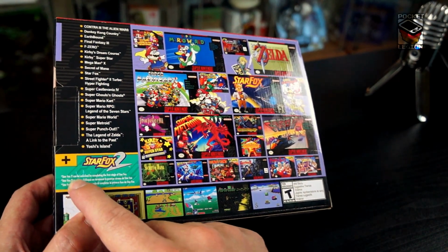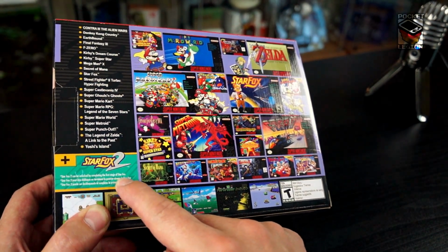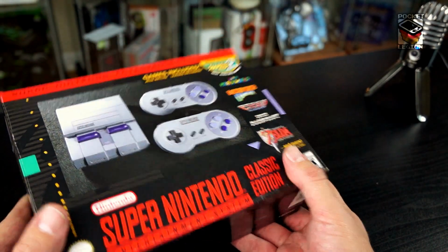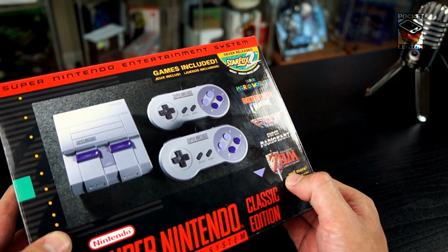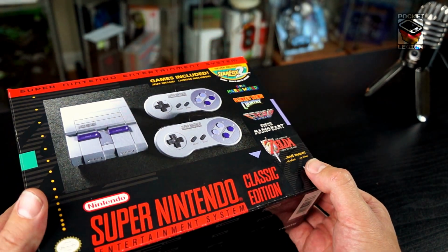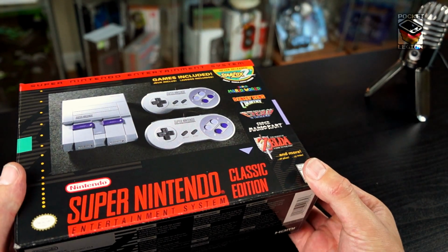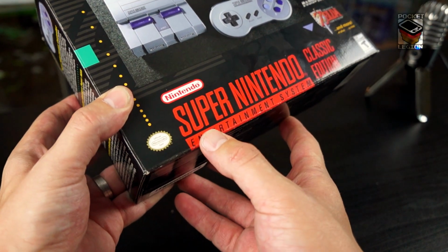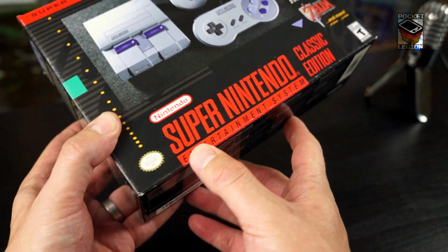Star Fox 2 can be unlocked by completing the first stage of Star Fox. I will be doing that immediately because, of course, I'm very excited about that. That was never released ever anywhere before. So I'm really interested to see what that game team made of that. And, of course, the official Nintendo seal down there.